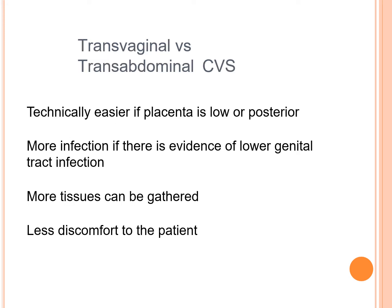Transvaginal versus transabdominal. Transvaginal is technically easier if the placenta is lower posterior. It can lead to more risk of infection, especially if we already have evidence of lower genital tract infection, meaning we may cause an ascending infection. More tissue can be gathered by the transvaginal approach, and it is more comfortable to the patient.